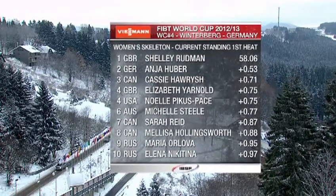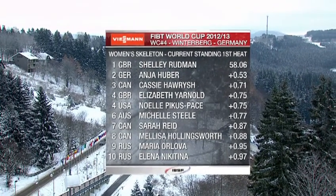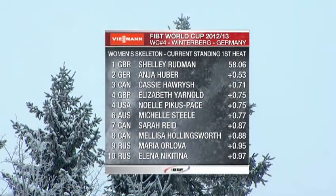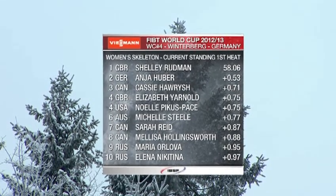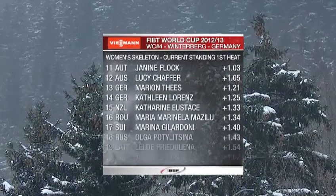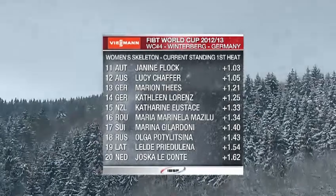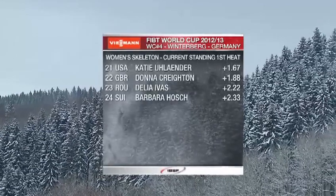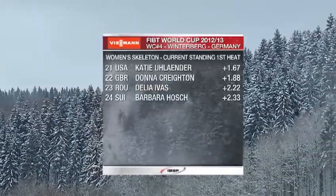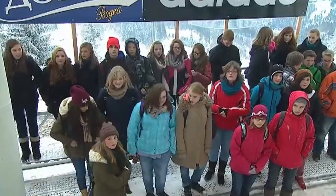In a sport that's measured in the hundredths of a second, she leads by 53 hundredths of a second over Anja Huber, who in turn is a third of a second ahead of the tight battle with Kathleen Horesh, Lizzy Yarnold, Noelle Pikus-Pace, and Michelle Steele. And the top 10 is packed full of potential changes, including our World Cup rookie, Yelena Nikitina of Russia. Jacqueline Lölling will head the 20 down to one. Second heat, she'll be first off, is to go in reverse order. But on the sidelines, Katie Ulender, a former winner here, and Donna Crichton, among the four who do not make heat two.